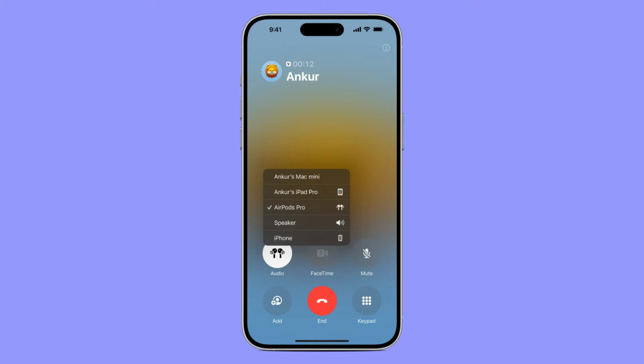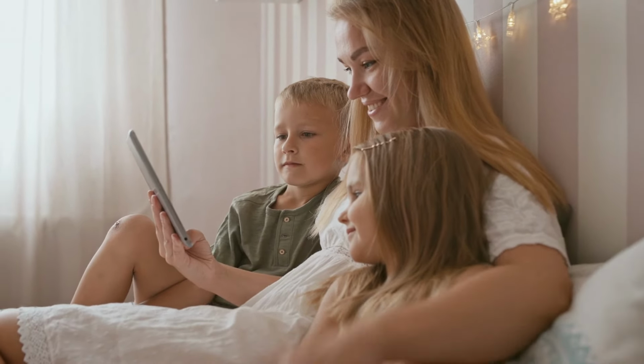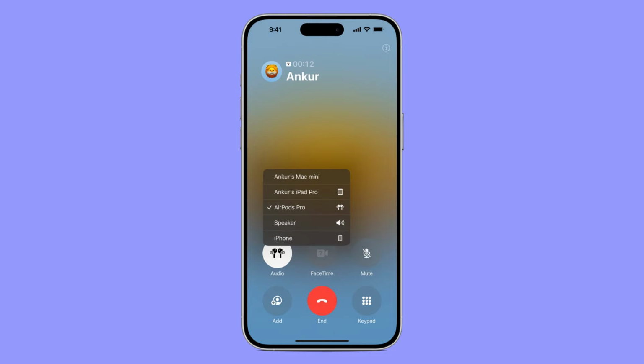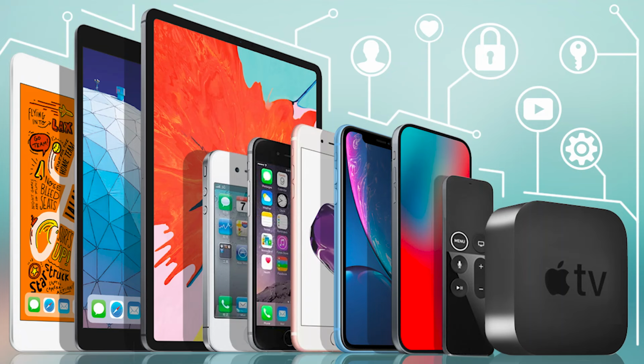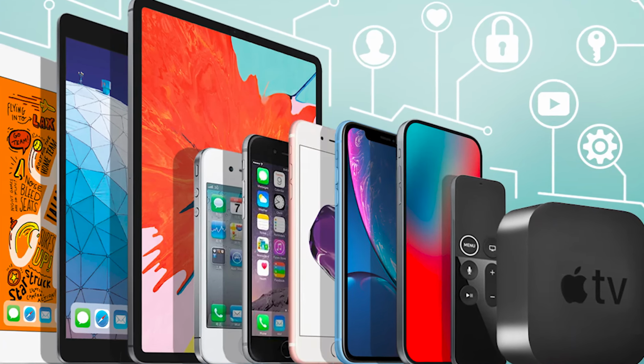Last but not least, seamless device switching has been enhanced. If you're watching a movie on your iPad and a call comes in on your iPhone, the AirPods Pro 4 will automatically switch to the incoming call. Once the call is over, they'll switch back to your iPad. This feature works across all Apple devices, making the user experience incredibly smooth and convenient.